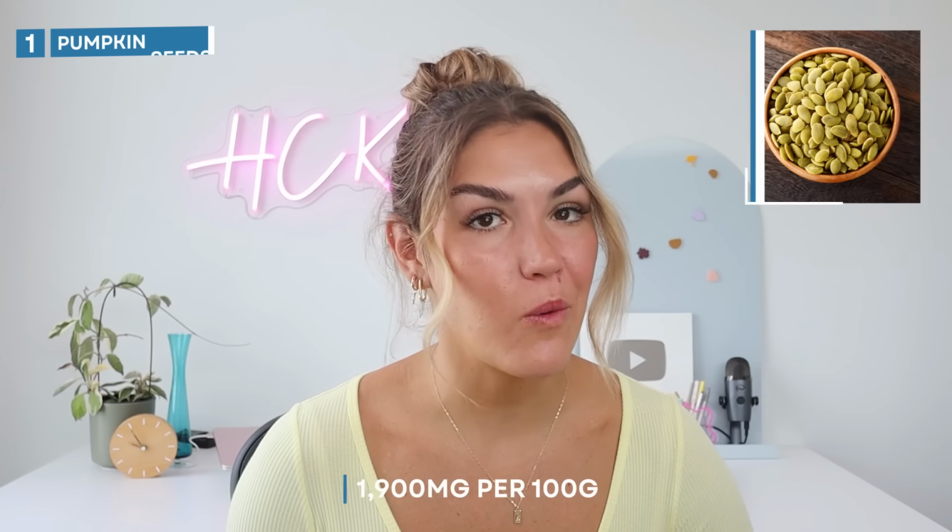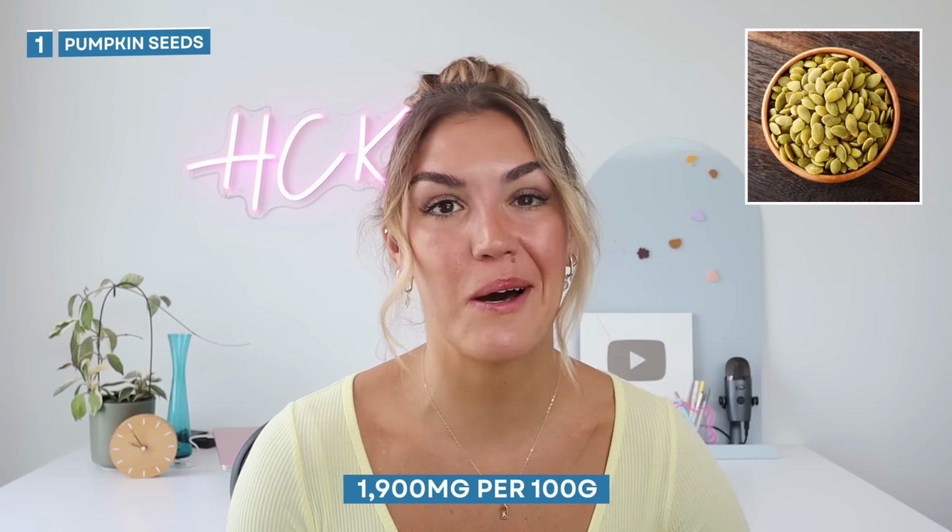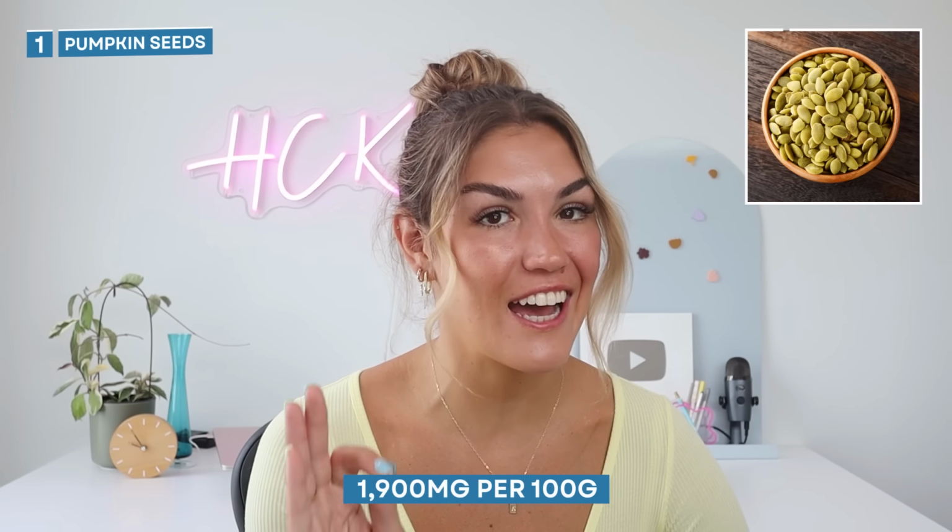And finally, at number 1, we have pumpkin seeds. And when I tell you pumpkin seeds are very, very high in magnesium, I'm not lying. Just a 1/4 cup has over 500 milligrams. And those are the top 15 magnesium-rich foods to add into your diet for better sleep.